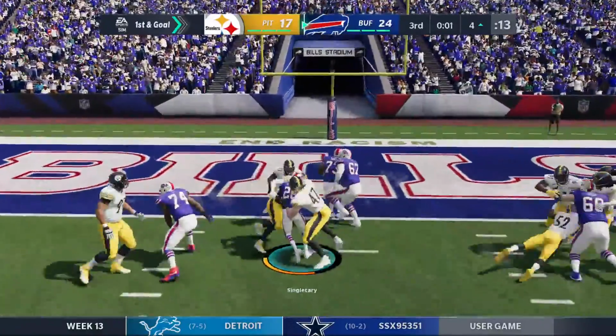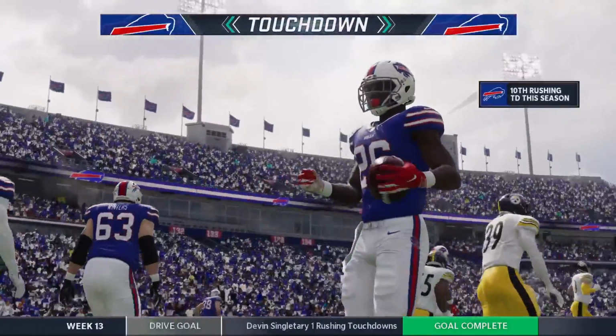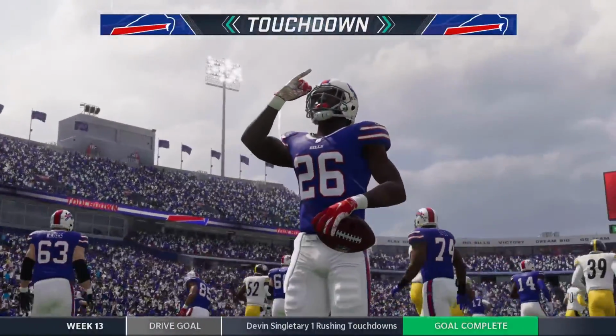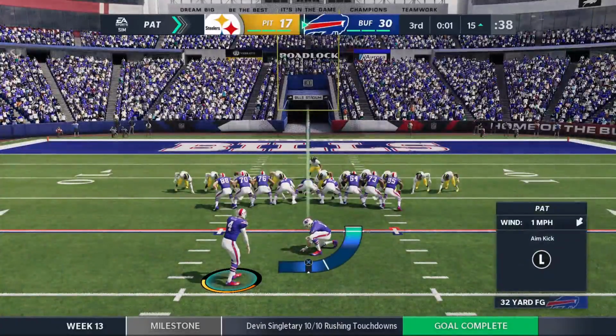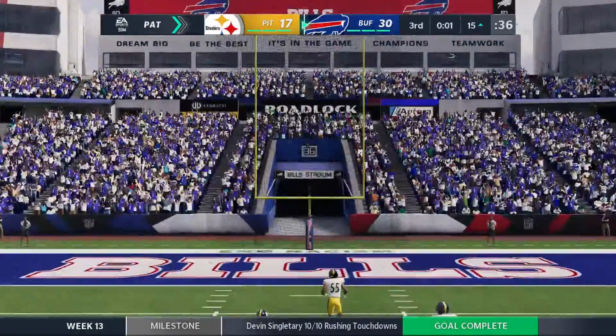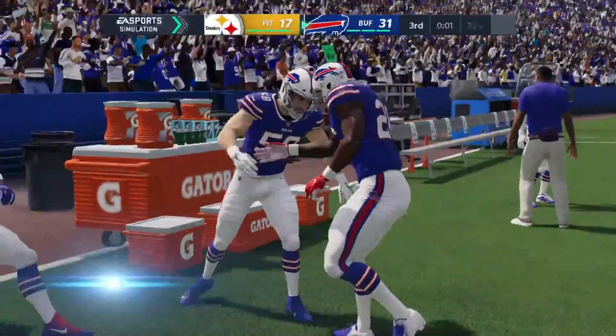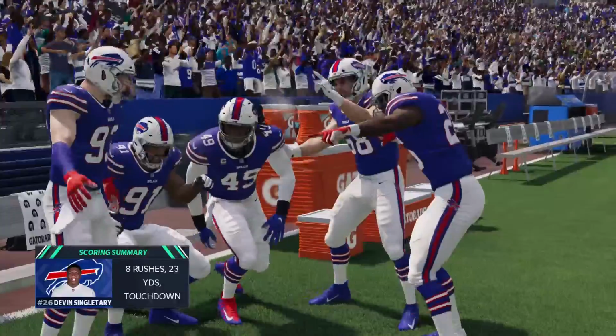They run here with Singletary, and he'll get in. Touchdown, Buffalo. Devin Singletary, his 11th touchdown of the year, and the Bills will extend their lead. That seemed pretty ideal there for the offense, Charles. You take a little bit of time off the clock here in the third quarter, decent length drive, and you pad your lead as well at the end of it.